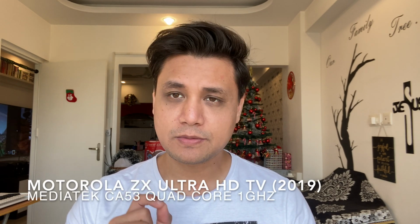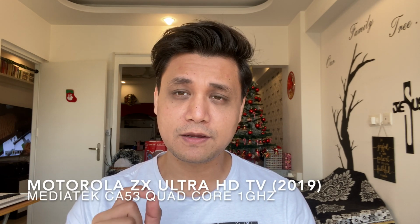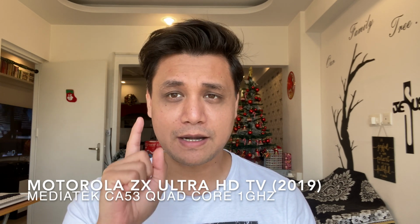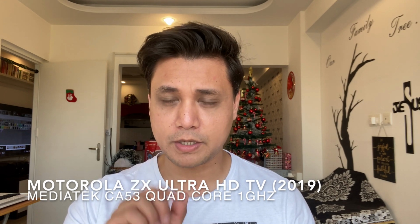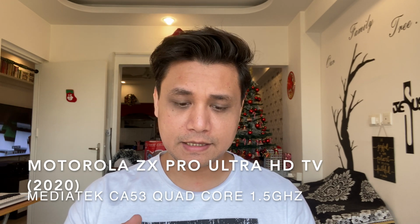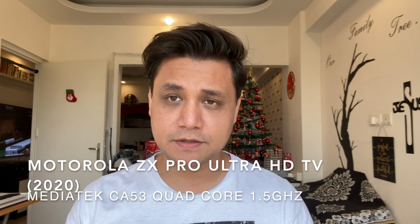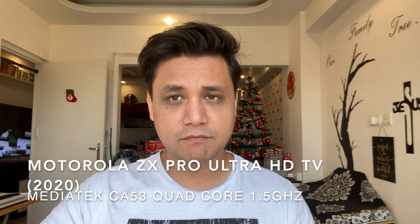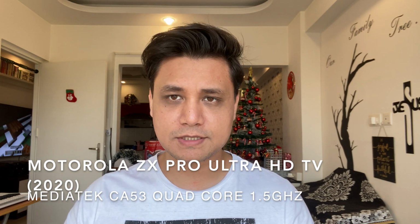When it comes to the Motorola ZX 2019 model, it comes with a MediaTek quad-core CA53 processor, and that was clocked at 1 gigahertz. That's it, just 1 gigahertz. When we move over to the 2020 model, which is the Motorola ZX Pro, it is clearly stated that it still comes with the MediaTek CA53 quad-core processor, but it's now clocked at 1.5 gigahertz. So they've made a slight improvement in the processing power that is included in the television.